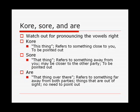The first three words we will learn here will be kore, sore and are. Please note the last letter E is actually pronounced as A, and so these should be pronounced as kore, sore and are, and not as kor, sor and are. Kore means this thing. This thing is normally close to you and has to be pointed out.